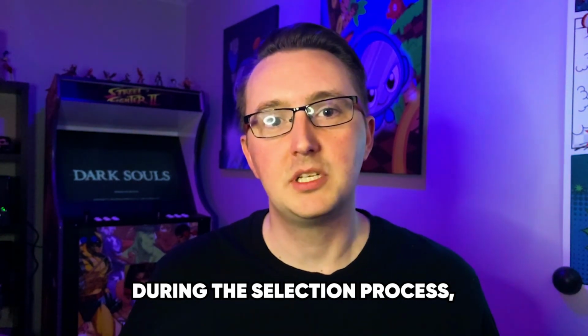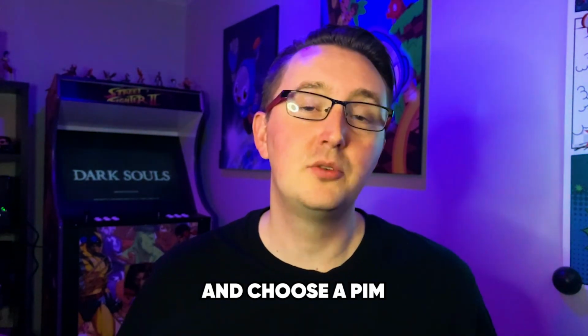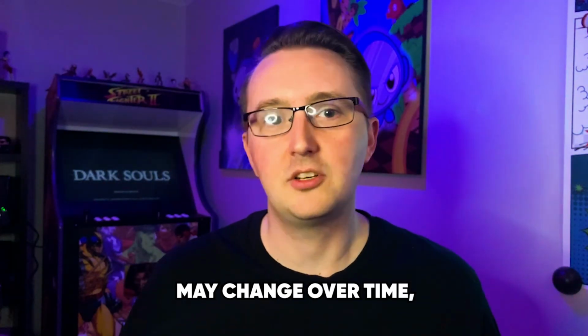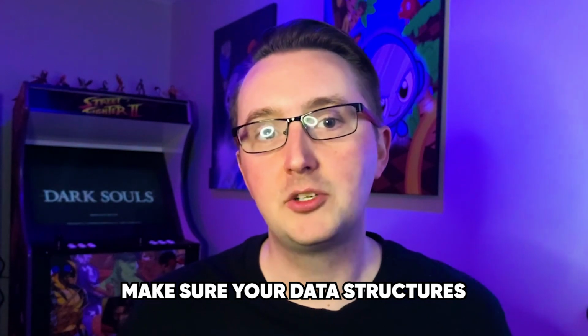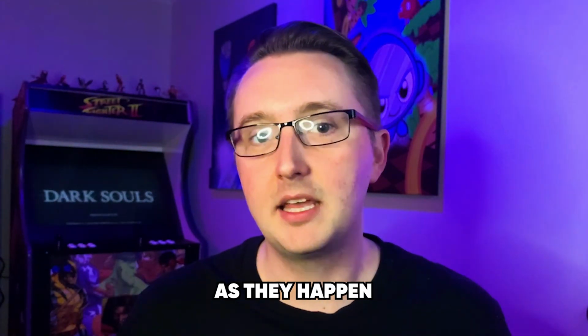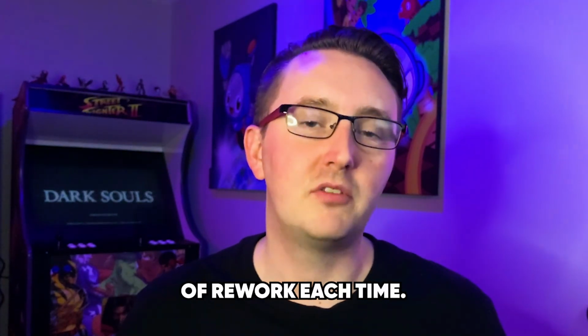During the selection process, consider your growth plans and choose a PIM that can accommodate for future needs. Consider how your product line may change over time, and most importantly, make sure your data structures are created in a way that can accommodate these changes as they happen without the need for a heap of rework each time.